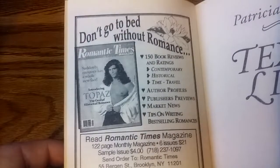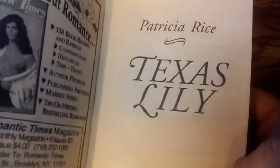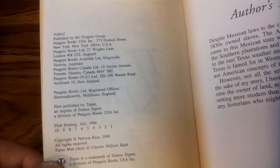Patricia Rice, Texas Lilly. This is one of those Topaz books. There's the Topaz Man, Steve Sandelis, right there. And he's probably on the step back as well. There he is. And there's an ad for Romantic Times with Steve Sandelis on the cover. A Topaz book. The Topaz wasn't a line, it was an imprint from Signet. And this is 1994, is what it says there.